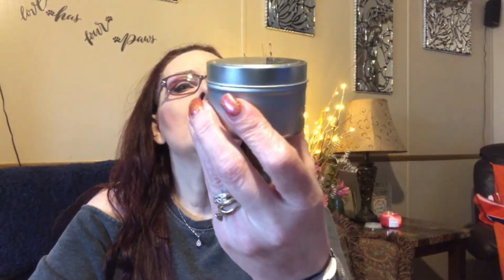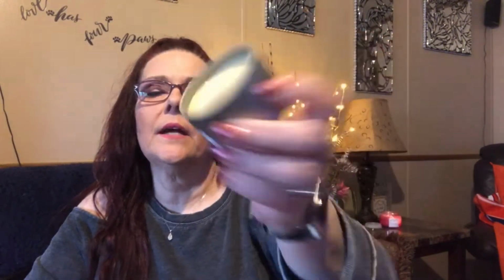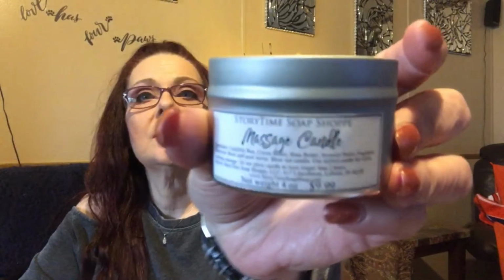It says this is a massage candle, and you allow it to burn until a pool forms, and then you blow the candle out and use the melted wax for a romantic massage, or simply enjoy the fragrance. So here is the candle. This is how it comes, and it says Storytime Massage Candle on the container. I was trying to see if it said cocoa butter, shea butter, avocado butter, fragrance. It has kind of a chocolate smell, and that's a good size candle. So very nice. I like that.